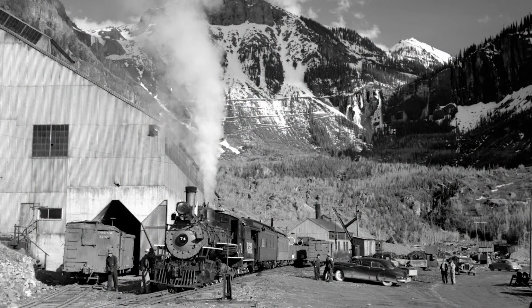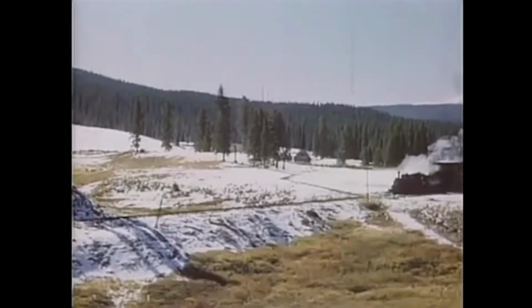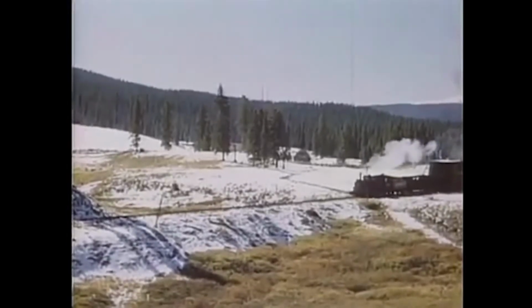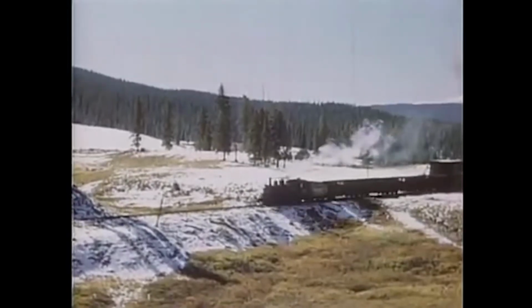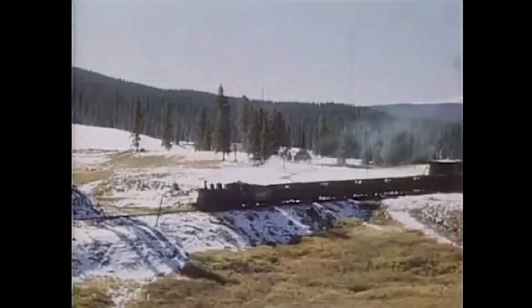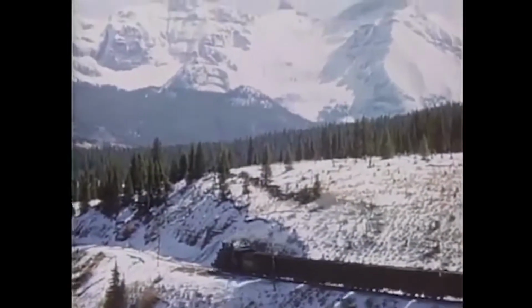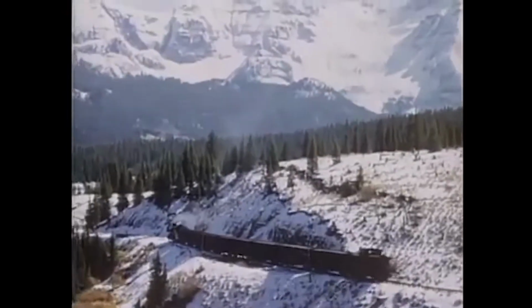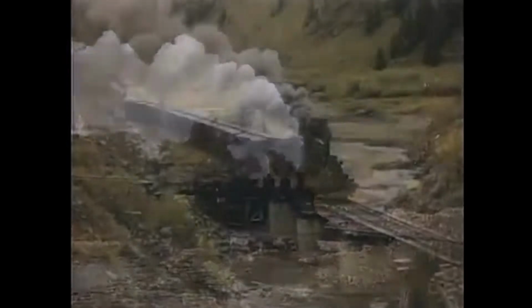The Rio Grande Southern hauled all of the ore from Rico and Telluride to Durango to the smelter, where that ore was processed. The Rio Grande Southern, just like the Denver and Rio Grande Railroad, made it all possible to haul livestock. They hauled a lot of cattle, a lot of sheep. There were a lot of crops that were hauled on the RGS. There was a lot of lumber that was hauled by the Rio Grande Southern.